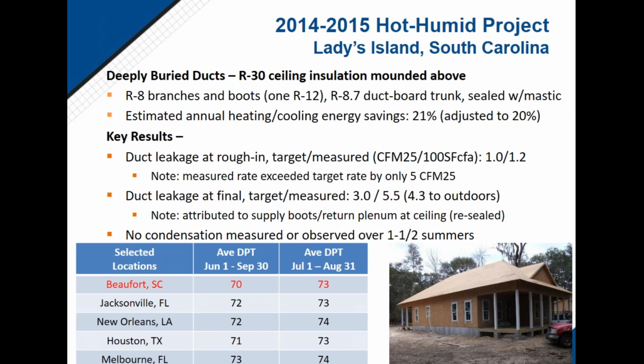I think it's worth pointing out that these are pretty small flow numbers we're talking about. So this is a 2,300 square foot house. We were looking to measure 23 CFM with our duct blaster, and I ended up measuring about 28 CFM. So one way to say it, you could look at it that, well, okay, that's 20% greater than the target. On the other hand, it's a pretty small number. So that's a very tight duct system at rough in.